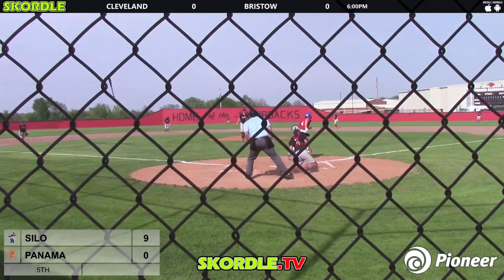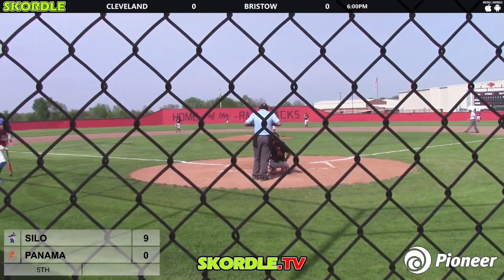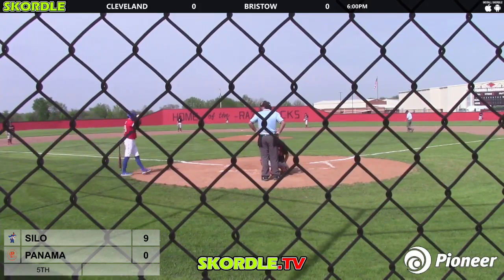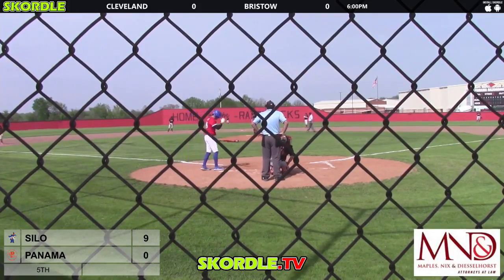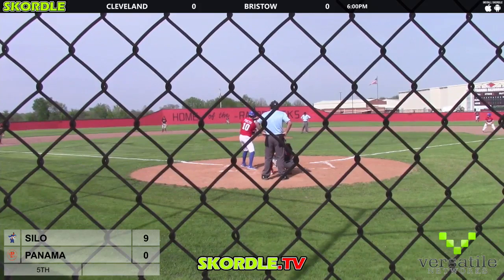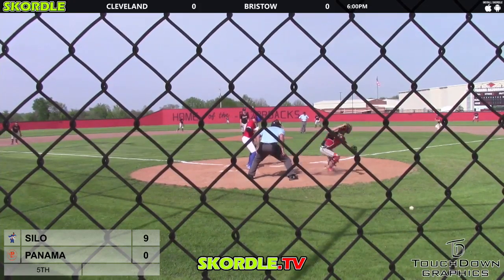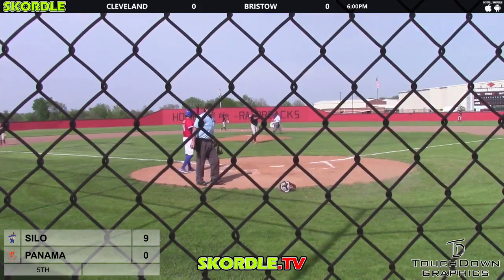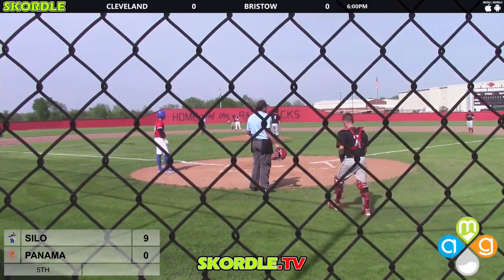Payoff pitch in the dirt for ball four. And Silo, once again, leads off a board via walk. It's the fourth straight inning the leadoff has drawn a walk here. Next batter, Kyler Proctor, back to the top of the order. Nixon checks the runner. His pitch home gets away from the catcher to the backstop, and Farr will move on down to second base into scoring position.